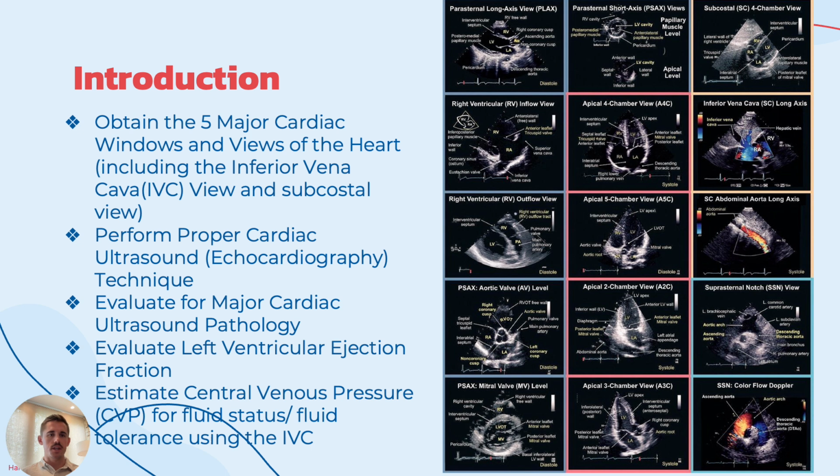That will include the IVC, subcostal view. We're going to talk a little bit about performing proper cardiac ultrasound technique, and how we're going to evaluate for major cardiac ultrasound pathology, spending a bit of time looking at evaluation of left ventricular ejection fraction and how ejection fraction plays into our understanding of pathology, and then estimating central venous pressure for fluid status, fluid tolerance using the IVC, which if you've done the RUSH exam or things like that, you've most undoubtedly learned already.